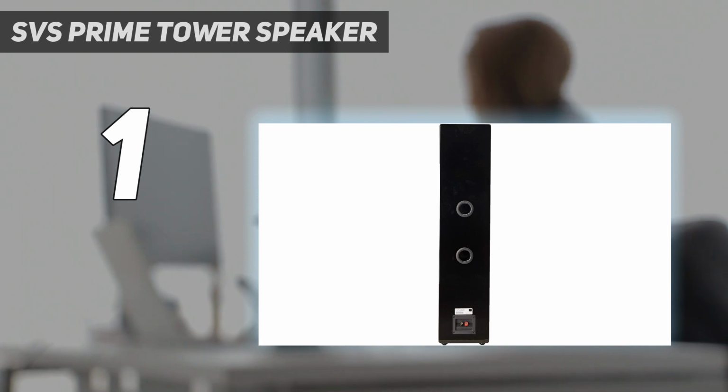You can certainly hear the difference when you compare the Prime Tower speakers to others around the same price point. If you look at the rear of the speaker, you will notice 2 ports. One is tuned and dedicated to the top woofer while the other is for the bottom woofer.